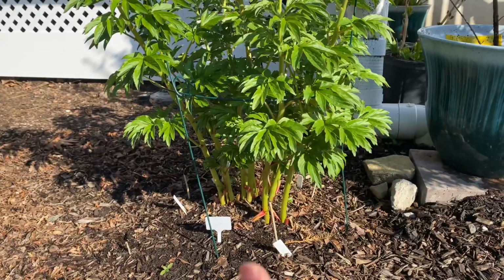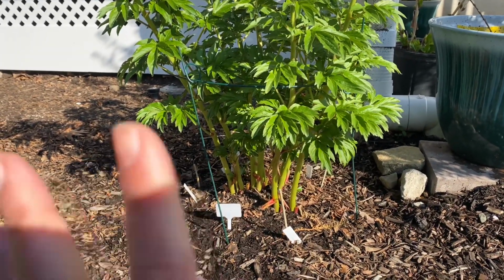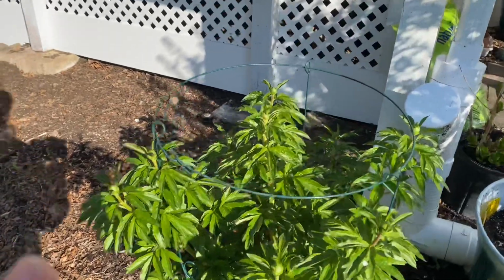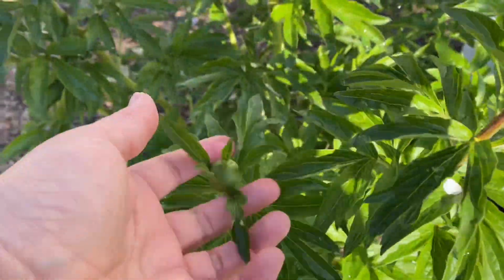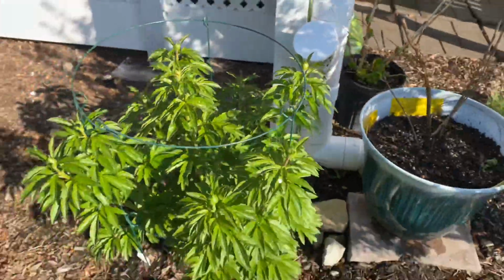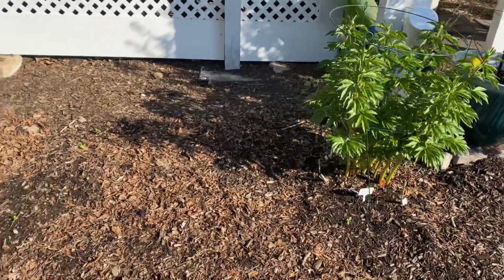But this peony is always huge. And again this year, just looking gorgeous. And tons of buds on this one. I mean, every year it has more and more buds on it. Super excited to see this one. And I think it blooms around mid-May, if I recall from last year.